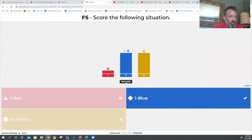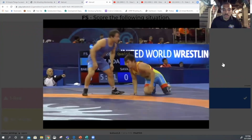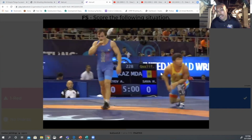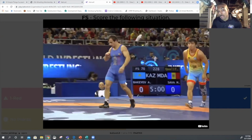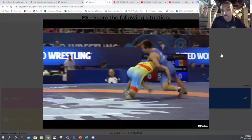All right. So 1 blue. Those of you that scored 1 blue, or one of the 4 of you, why did you score 1 blue here? Well, I didn't see Blue go out, and he looked to be on the attack after Red's attack as Red went out of bounds. Blue looked to be on the attack. I saw Blue re-attack off Red's shot and Red go out of bounds.